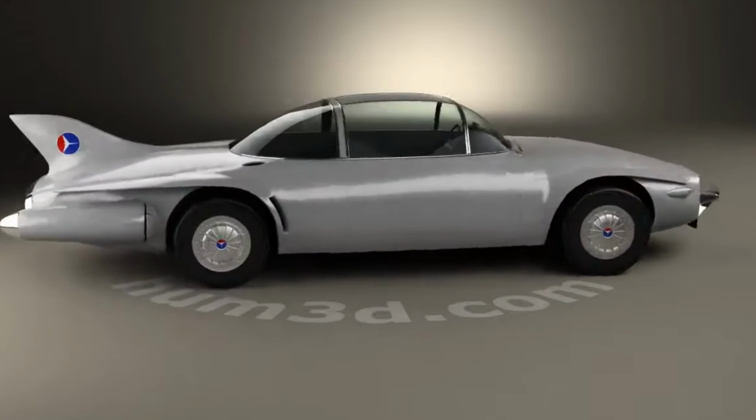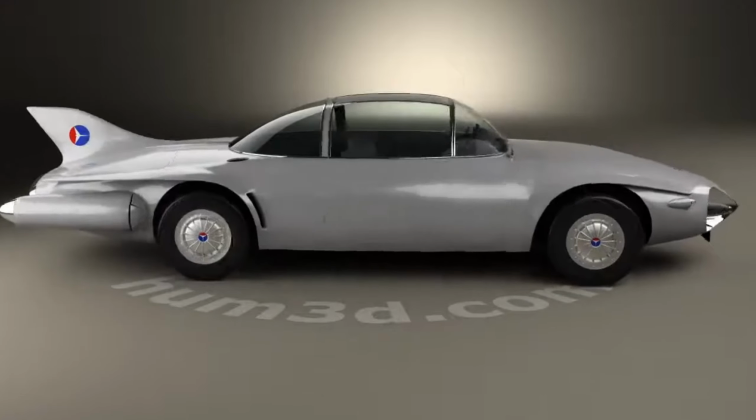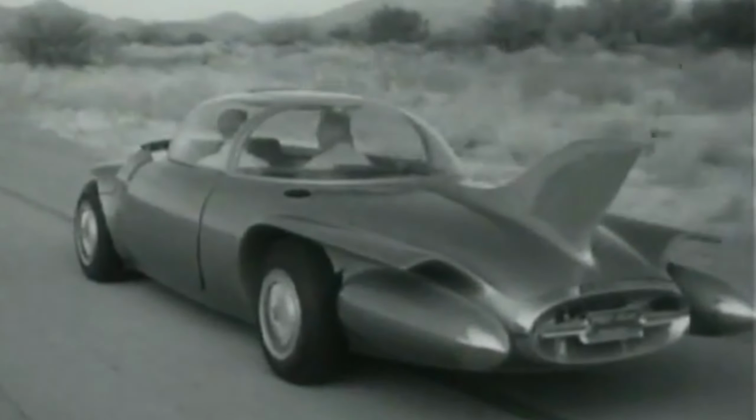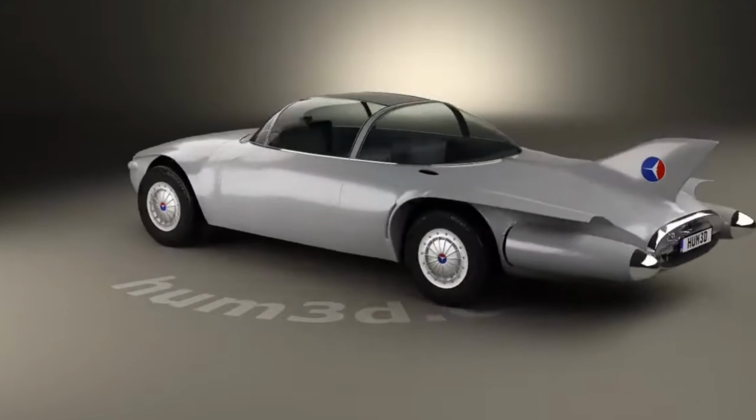The Firebird II was GM's vision of the family car of the future. Unlike the single-seat Firebird I, this one was designed for 4 passengers, with a titanium body that looked like it could withstand re-entry from orbit. The design was pure space-age luxury, with curves that seemed to flow like liquid metal.